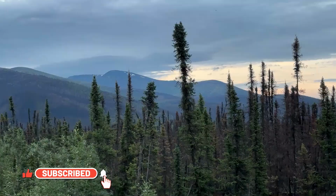We're eating dinner and we're going to head to bed. We stopped at a river. That was day 1 of our Dalton Highway trip. Good night. We'll see you on day 2.